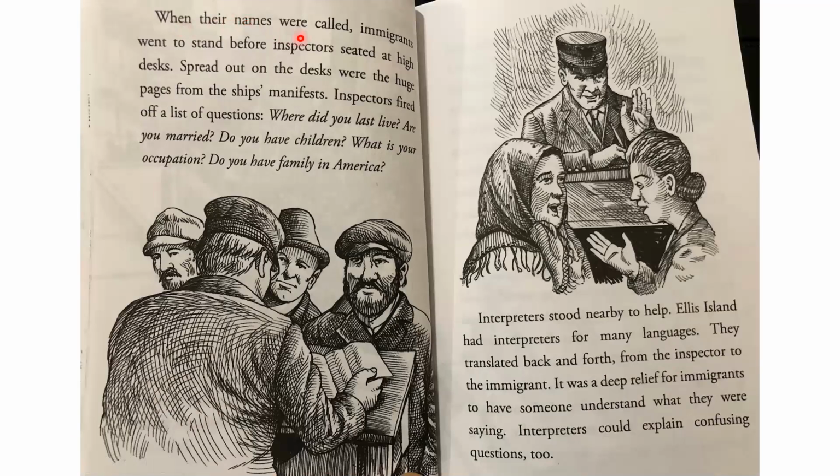When their names were called, immigrants went to stand before inspectors seated at high desks. Spread out on the desks were the huge pages from the ship's manifests. Inspectors fired off a list of questions. Where did you last live? Are you married? Do you have any children? What is your occupation? Do you have family in America?